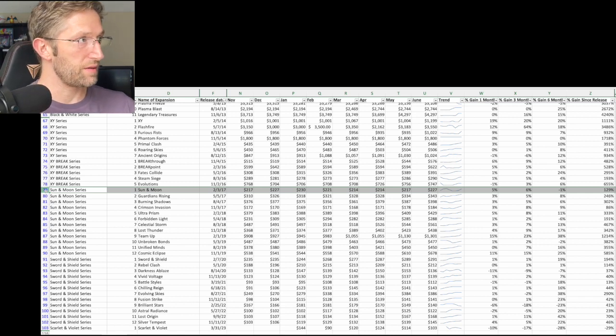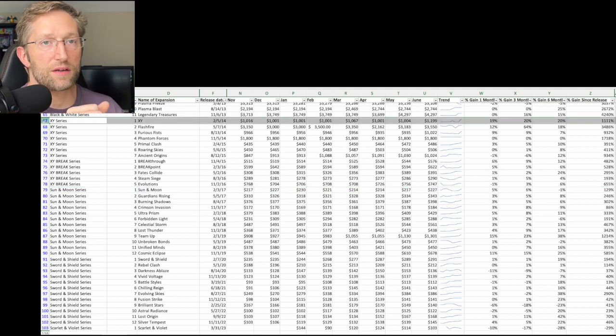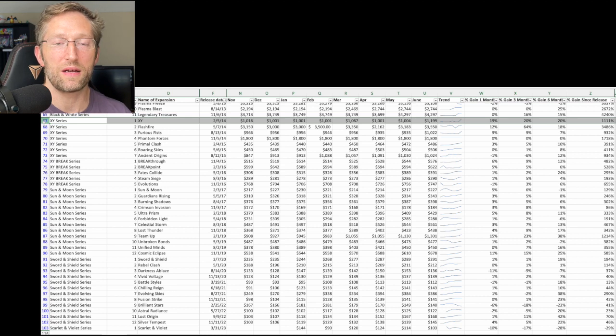Let's look at XY. XY is now sitting at 1,111%. Now, take a note of what just happened here. We went from hundreds of percents to thousands of percents. Is it because XY is such an amazing set and that base set was so just awesome? Not really. When that set came out, and you can go back and look at videos of people talking about it, they were saying the same thing. It's not that great. It doesn't have that many great cards.